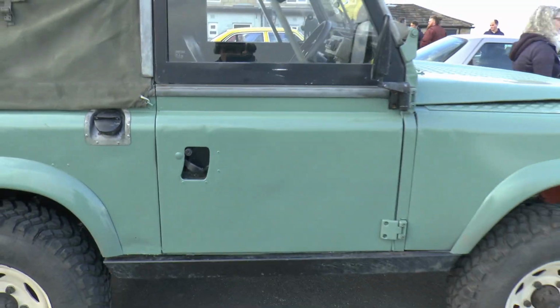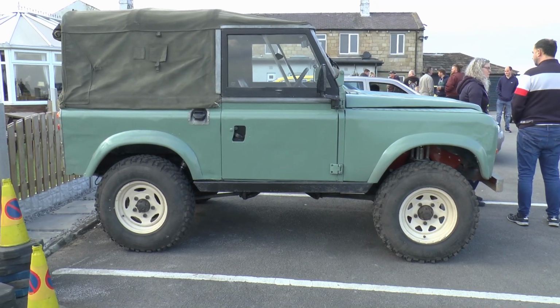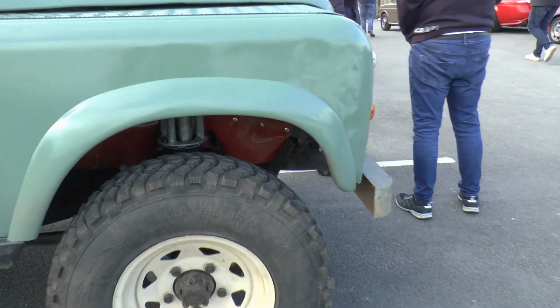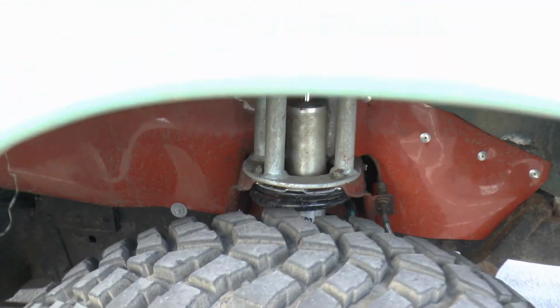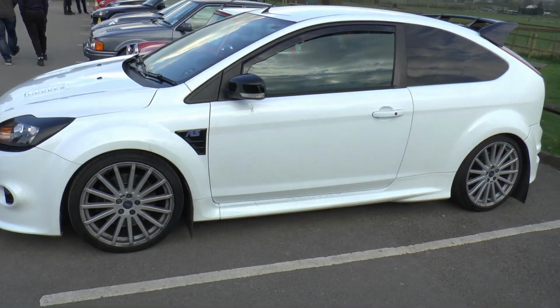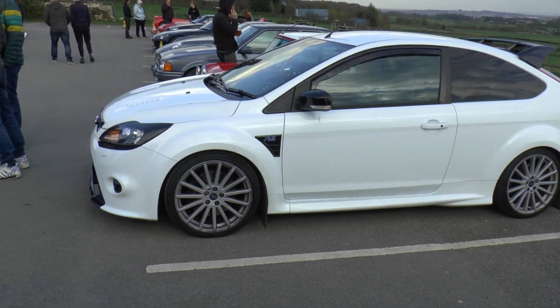Okay, that's cool. Basic. Fail to realise just how big these things are. This is hard work, lots of work. Which Land Rover hasn't? Right, how about an RS next door? Look. Hatch is nicely filled.